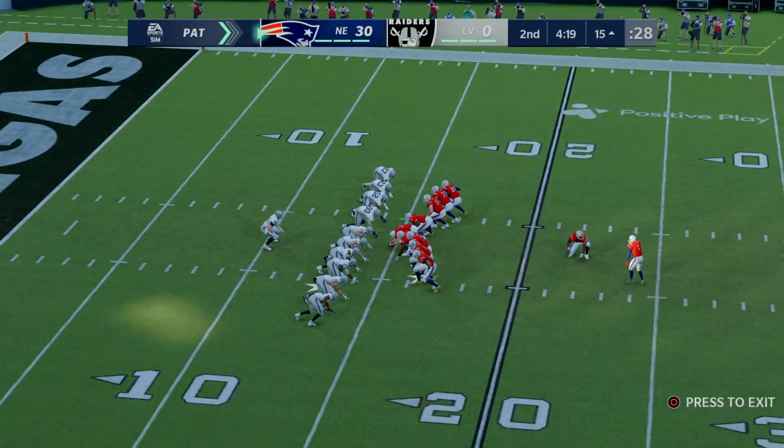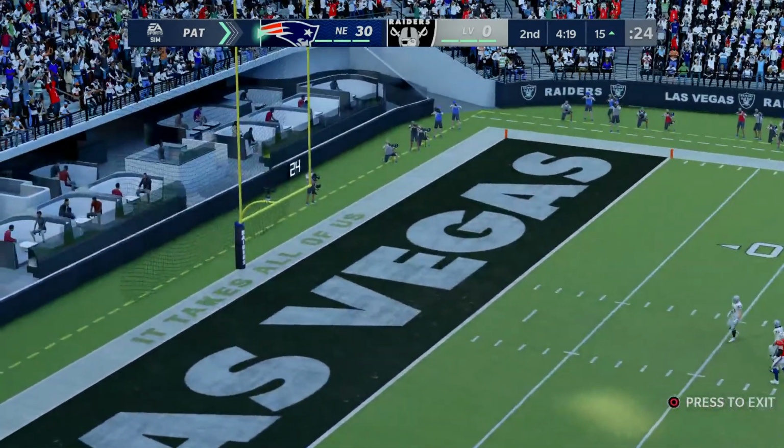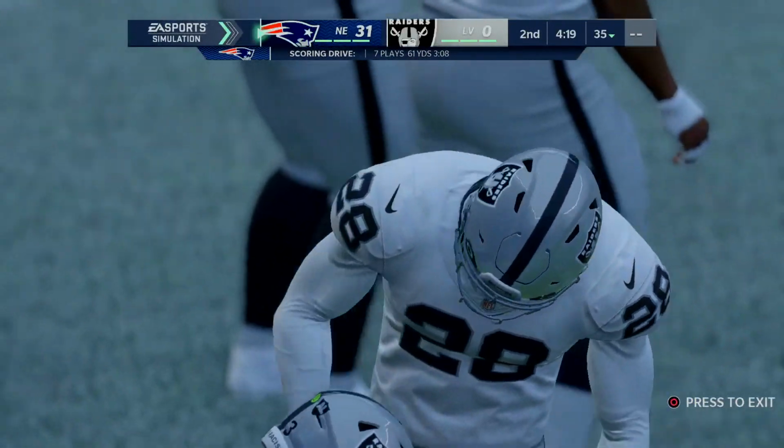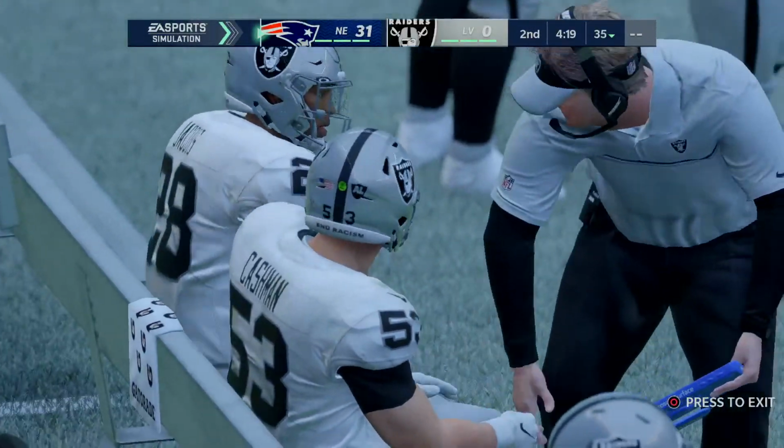Elliott on for the extra point. And the rout is on here in this first half. So this drive spans 7 plays, and it results in a 4-yard touchdown run.